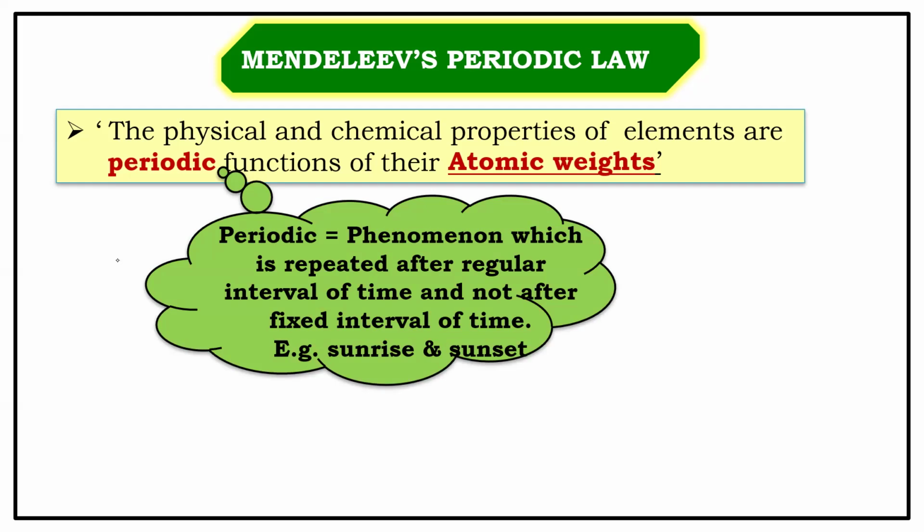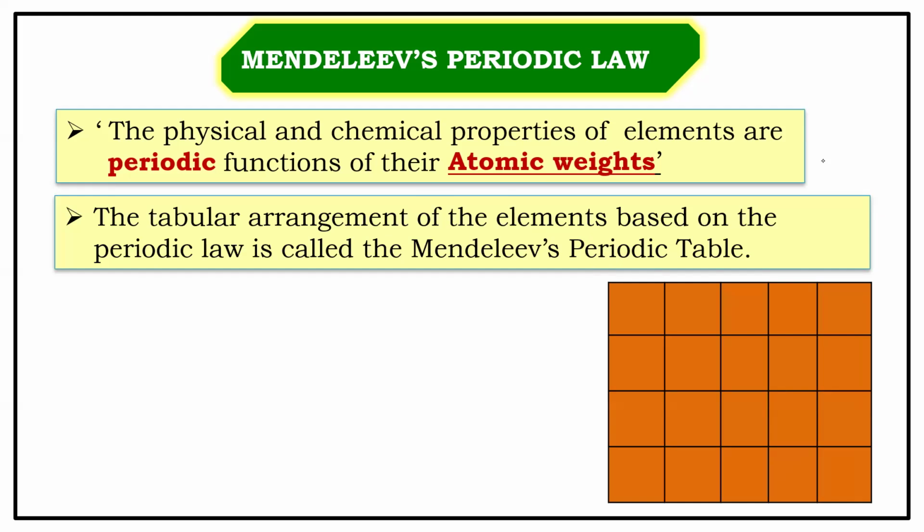So this was his table, and let us see what he said in his table. Chalo. He arranged the table in this way.